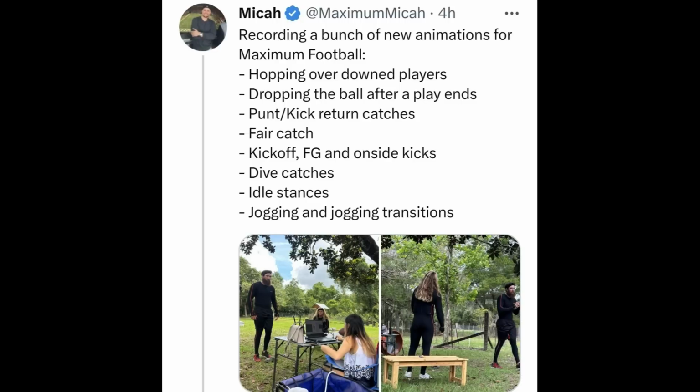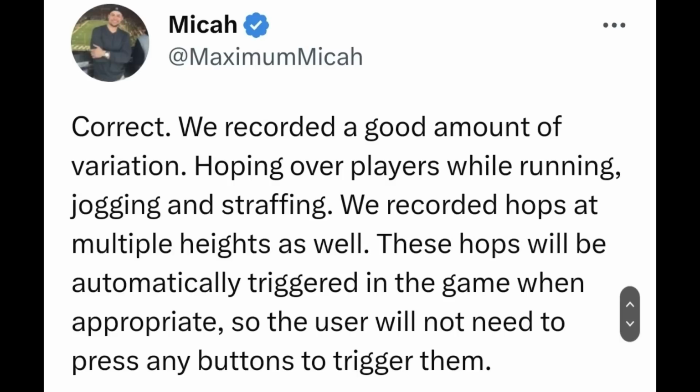But to me, I think what was most telling is when they asked about the variance in recording, Micah responded, "We've recorded a good amount of variation. However, hopping over players while running, jogging, strafing, recording hops at multiple heights, they will automatically be triggered in the game when appropriate. So the user will not need to press any buttons."